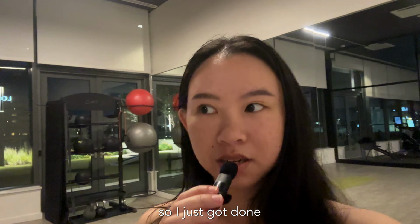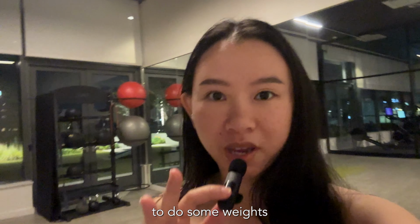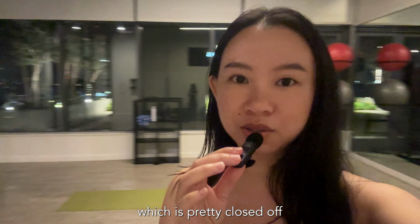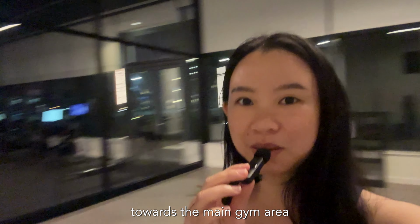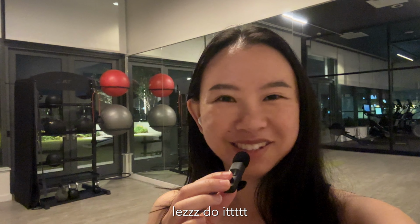I just got done walking on the treadmill, and I usually stay out there to do some weights, but someone's out there and I want to keep filming, so we're here inside the studio, which is pretty closed off. As you can see, there's a door there leading towards the main gym area. We're just gonna do the second half of our workout here and finish off here, so let's do it.